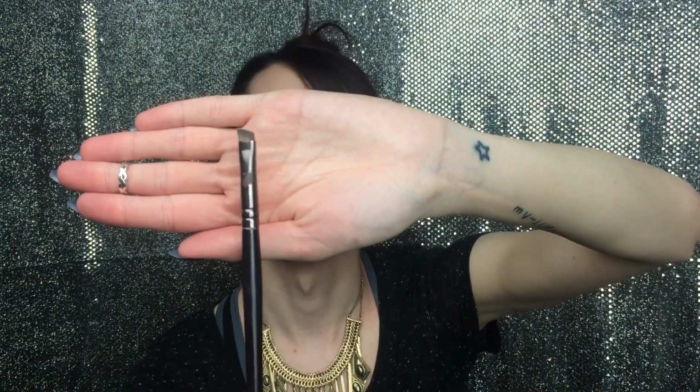So this brush is the angled liner brush from Borghese. My mom got it in a kit a few years ago for Christmas for me. It's kind of a larger angled brush. And I use it for my brows. I've had this on all day, so I'm sure they don't look so hot right now. But I use this for my brows, and I have not used anything else because this just gives me the results that I want.